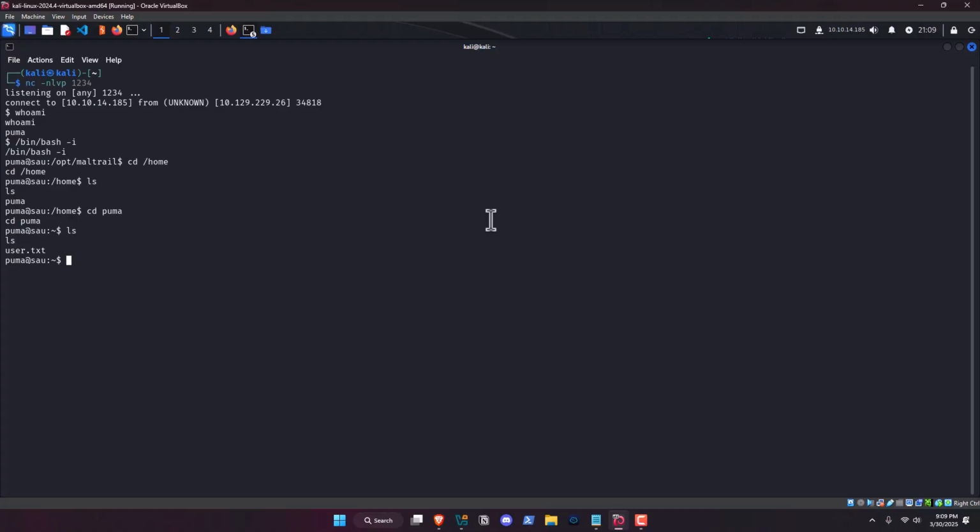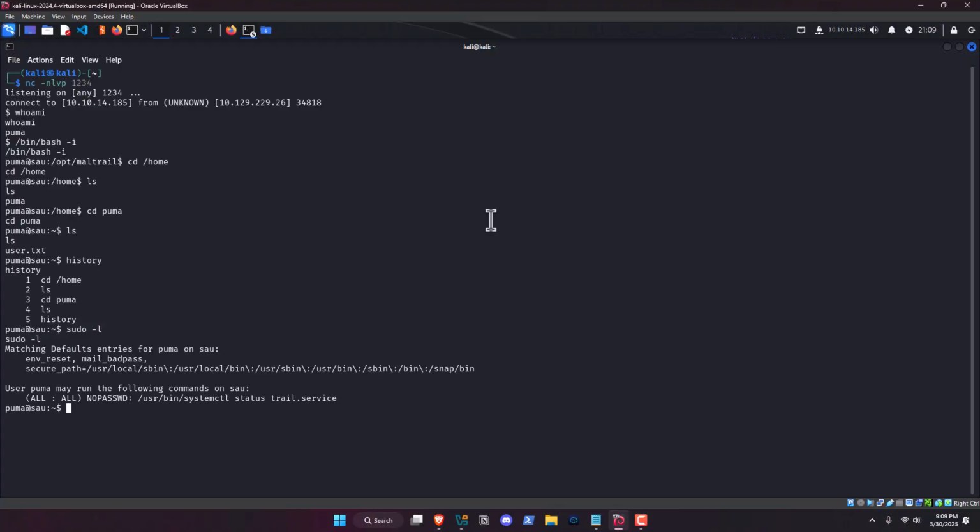All right, so now we got to do the normal things that we always do when we get onto a Linux machine. So I typed history, if I could actually type it, and it's just my history, okay? And then we did sudo -l, and that's always the second thing I do. And then after this would be to check for the SUID, doing a find, files with permission 4000, etc. So if we do sudo -l, we see this.